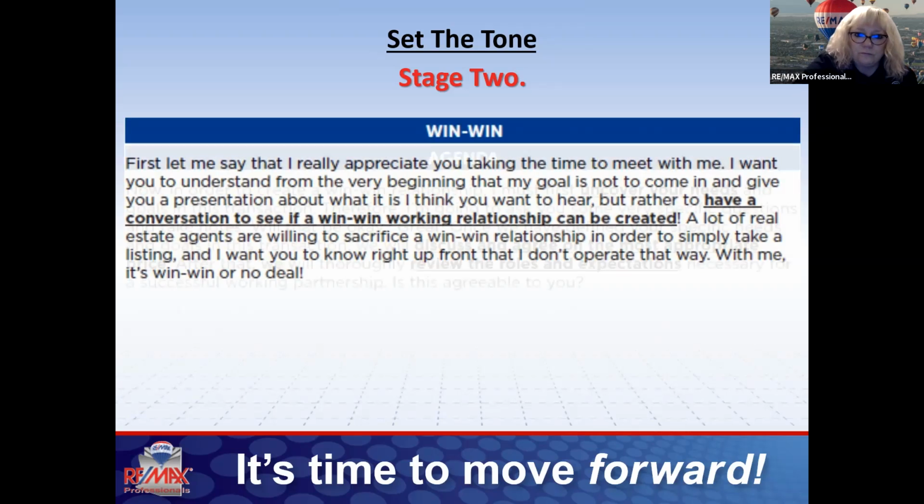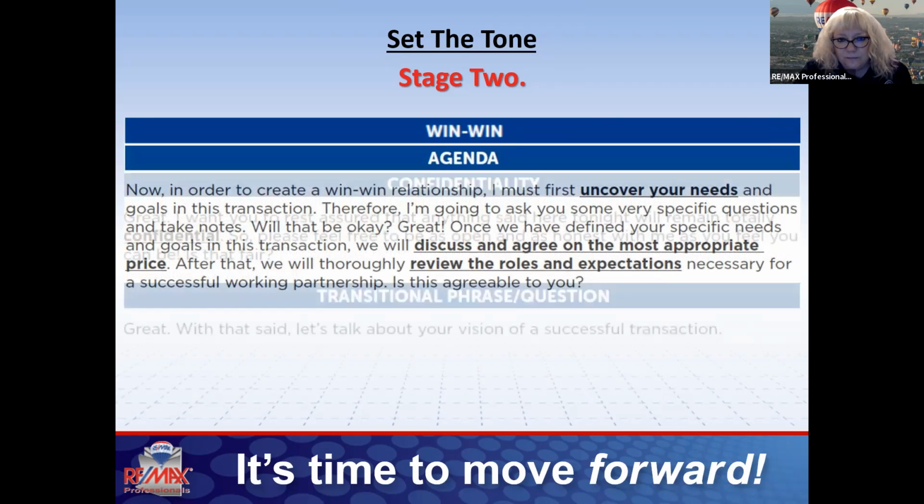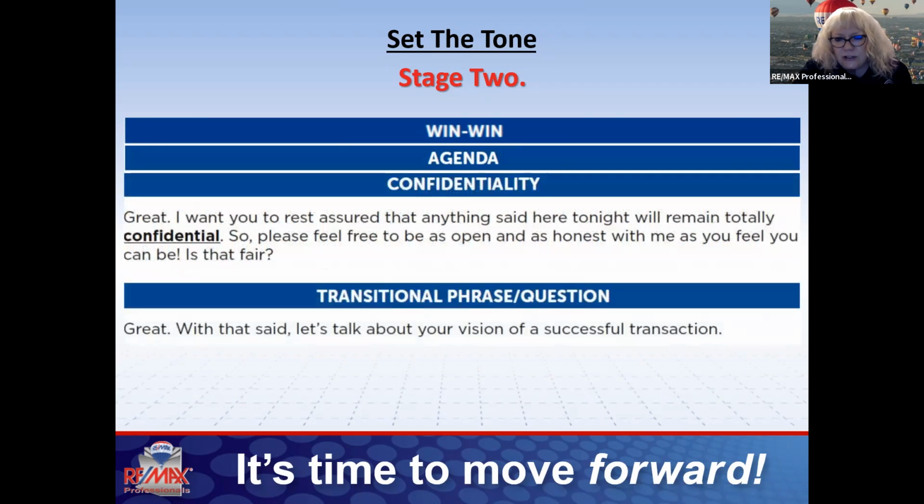Okay. So again, stage 2, the agenda. We want to help them uncover their needs, discuss and agree on the most appropriate price, and then review the roles and expectations. And then the confidentiality. I actually really do like this part of the materials. When I first read this, I was like, well, that's really smart, right? That's a smart thing to say.